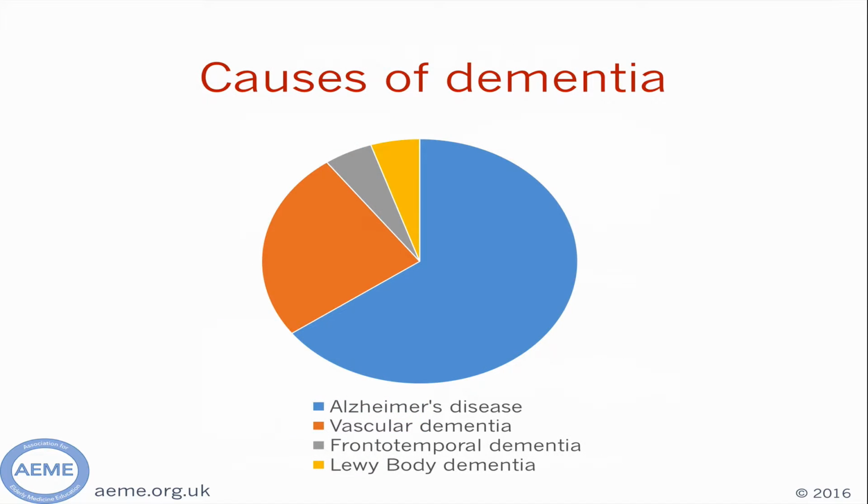There are a number of causes of dementia. Some clinical features are more prevalent in one cause than another, and they can vary in clinical course. Alzheimer's disease is the most common cause of dementia, worldwide and in low and middle income countries. It accounts for 60 to 70% of cases and is caused by cortical amyloid plaques and neurofibrillary tangles. These plaques cause an inflammatory process that ultimately leads to cell death.